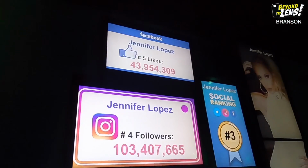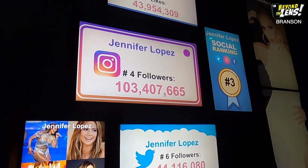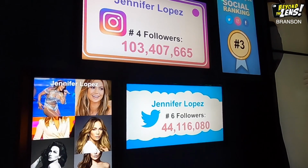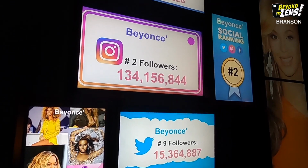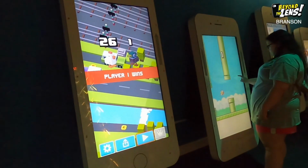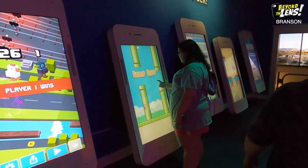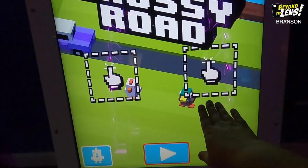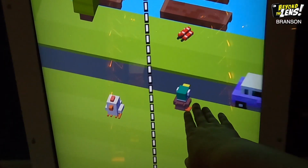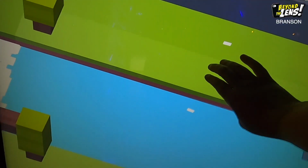That's crazy. This is an ongoing tracker of social media followings for some of the biggest celebrities out there. There's Jennifer Lopez right there. Beyonce. This whole wall is giant iPhones with games, and that looks like Flappy Bird that she's playing. Let's see, okay. I don't know what we're doing, but we're gonna try it. Oh no, I fell in the water. Oh, I fell in the water again.